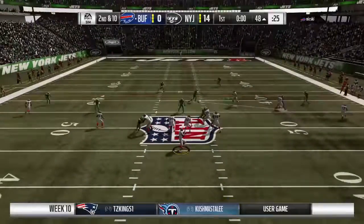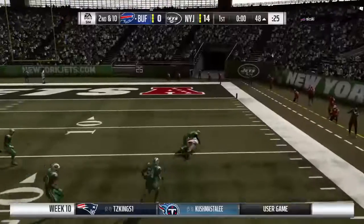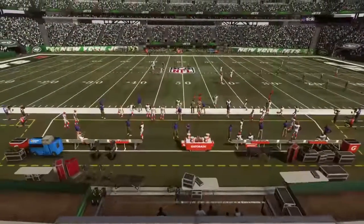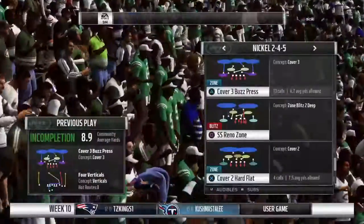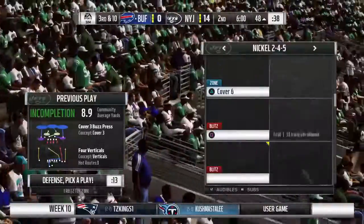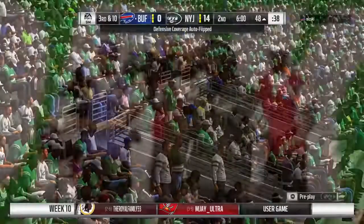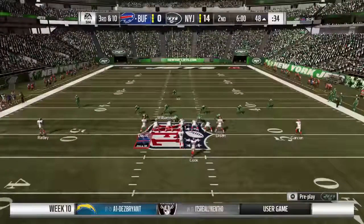Now a 2nd down throw for Cousins. He's going to sling this deep downfield, and that will fall incomplete. Oh, they took a shot there on what will turn out to be the final play of this first quarter. An incomplete pass on 2nd down. It muddles things a little bit here. This is 3rd and 10.